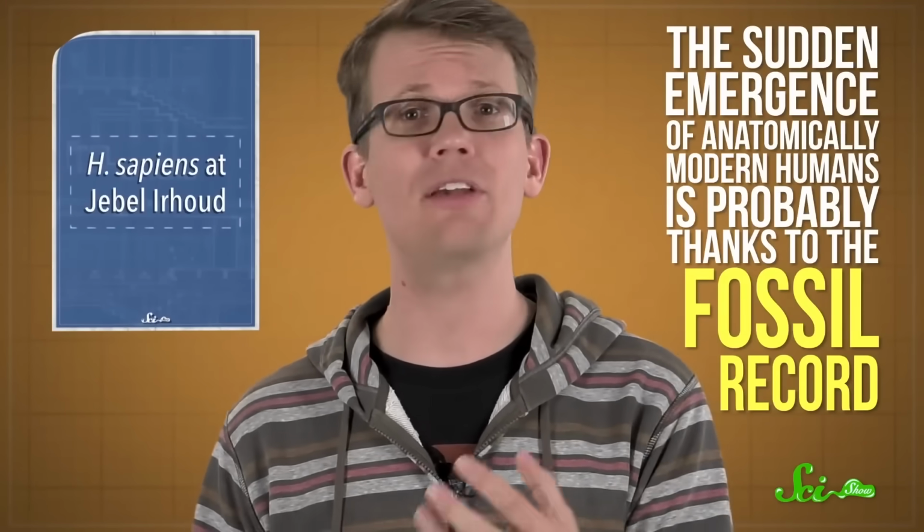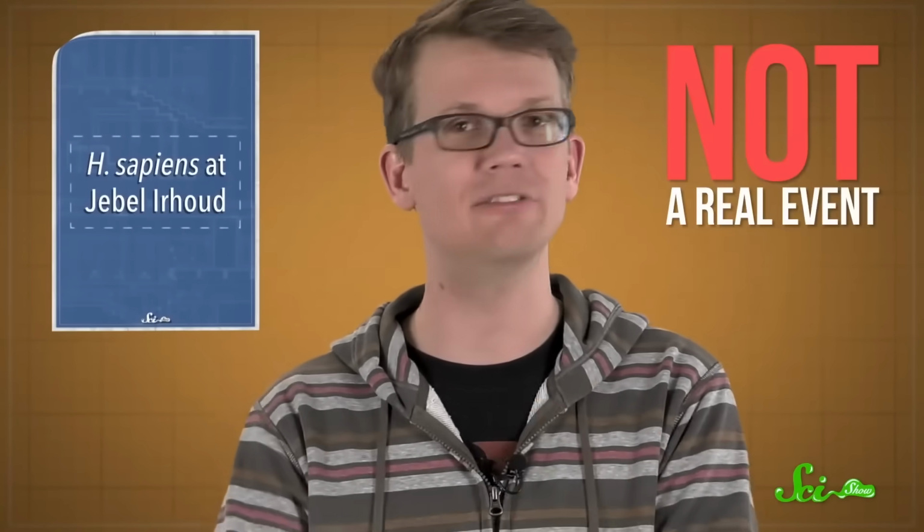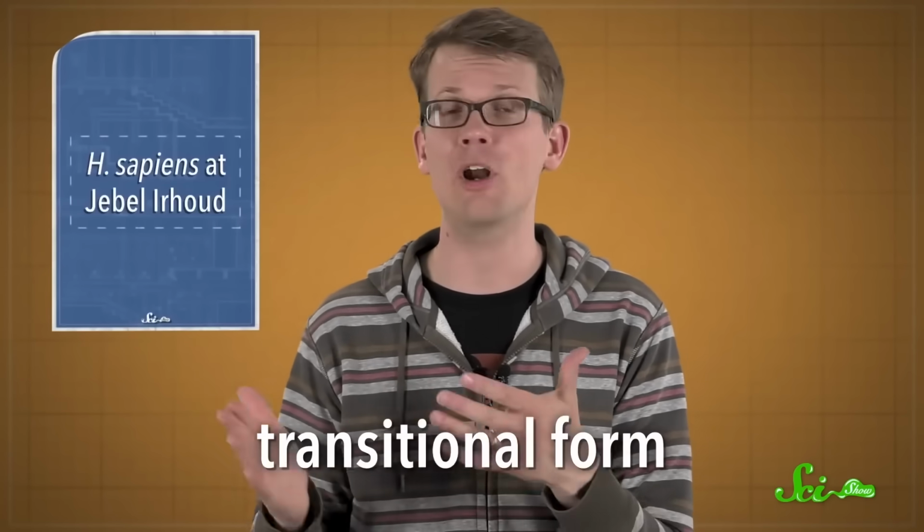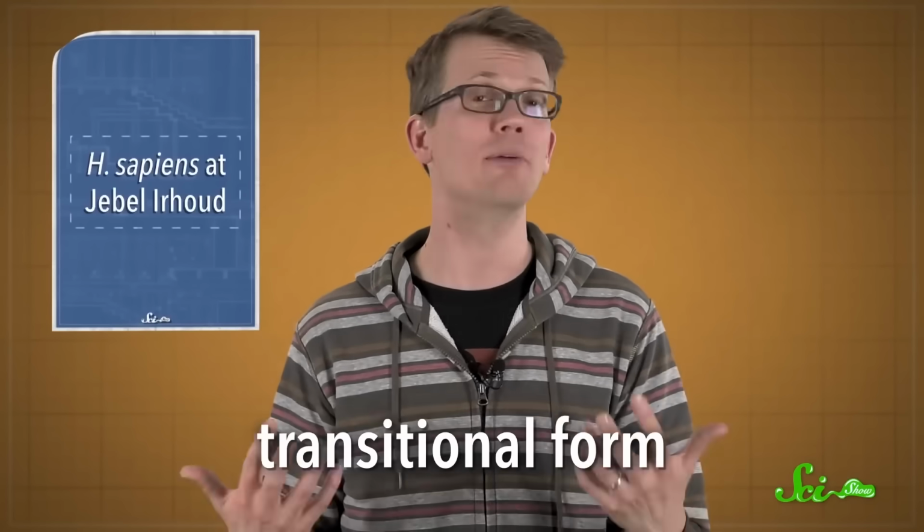Earlier thinking had modern humans arising in a rapid evolutionary event 200,000 years ago, taking place somewhere in East Africa, in which our faces and brain cases both changed from ancestral hominins. This research isn't the first to question that thinking, but the mix of archaic and modern traits in these fossils might mean a couple of things. For one, the sudden emergence of anatomically modern humans is probably thanks to the fossil record, not a real event. The Jabal-Irhoud fossils suggest a transitional form in which humans evolved small faces early or even kept them from an archaic ancestor and didn't get the modern brain case until later.